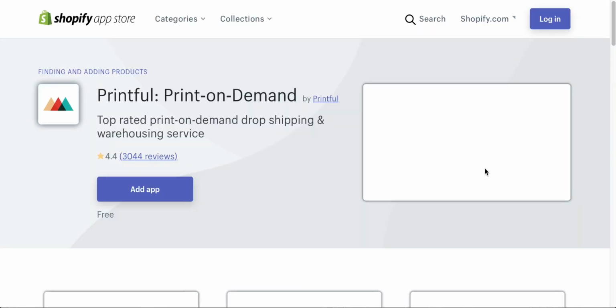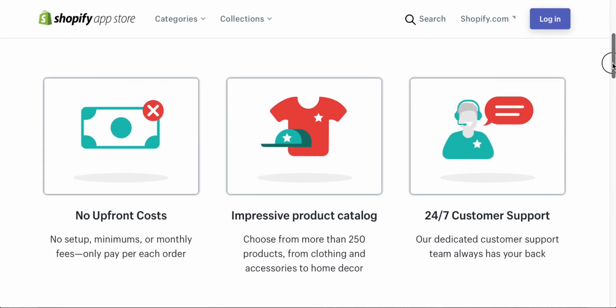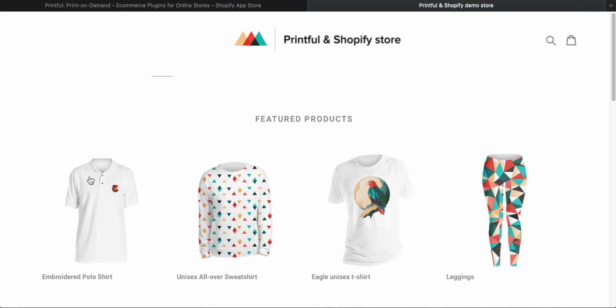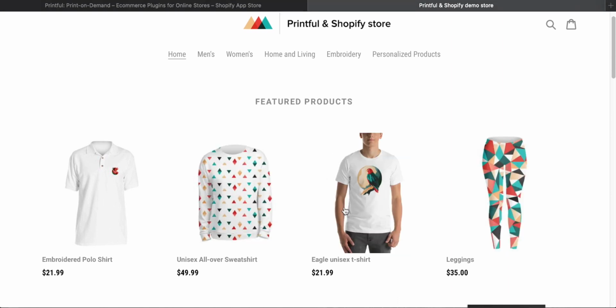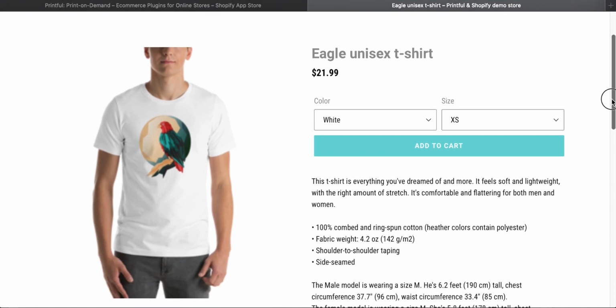Printful, I'm sure everyone knows Printful. If you're brand new to Shopify or dropshipping or anything like that, then Printful is a print-on-demand business and one of the best pretty much in the world, let alone on Shopify. With Printful, it's just really easy. Basically, you don't pay anything until you sell items. And so you'll get the list of prices from Printful and then you can charge what you want on top of that, and you will only pay for the items that you sell.